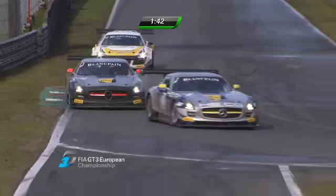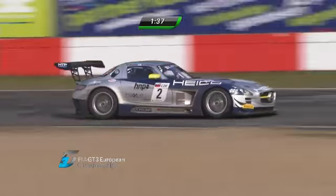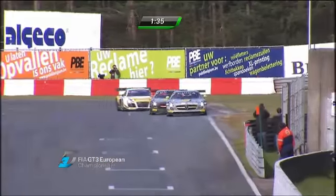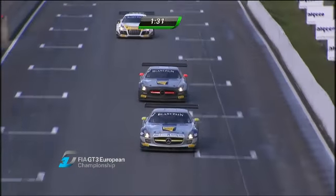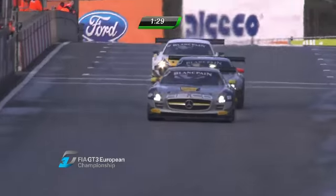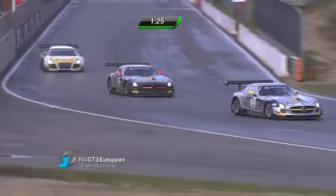Down towards the final chicane, and I don't think Buch is going to be quite close enough to Vähämäki this time, but as they come around to start what will be the penultimate lap of the race, there's always the chance that something can happen, because Nee Amorim's been dragged along with them as well, so he's sitting there waiting to take any advantage that comes his way.